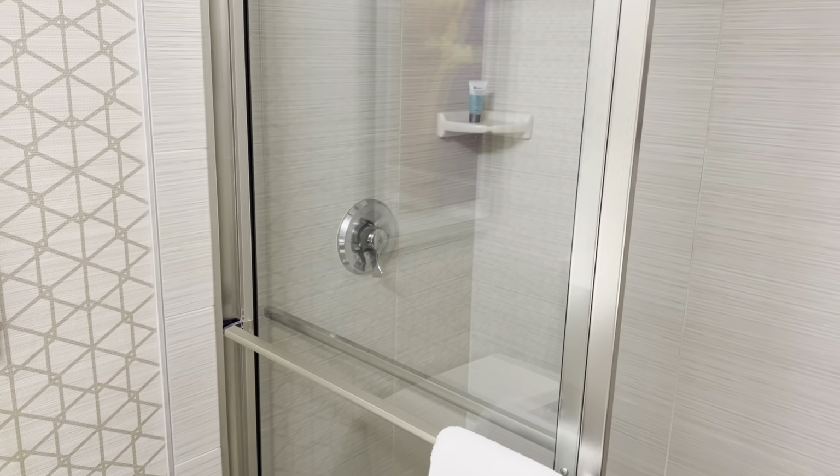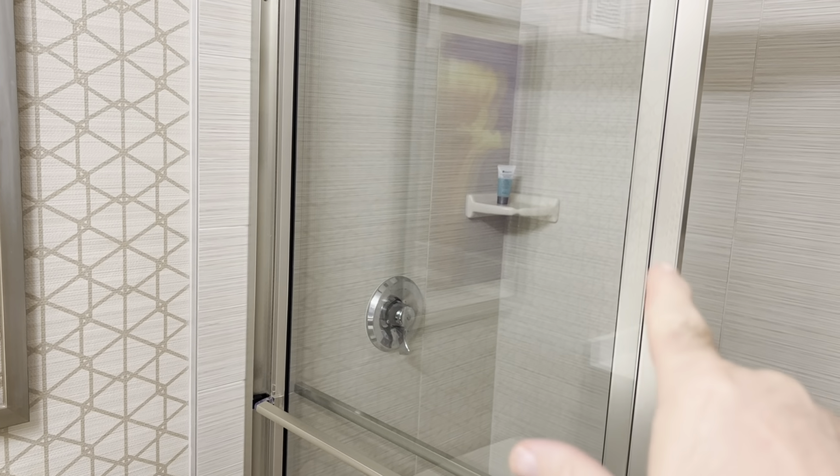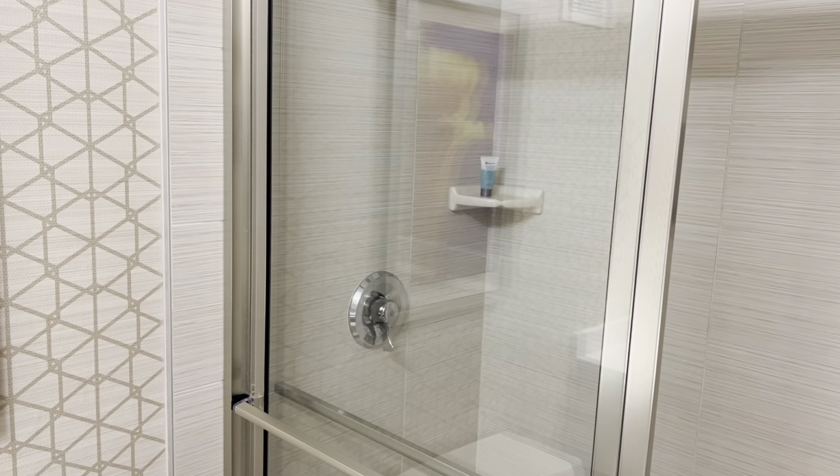It's not the world's biggest bathroom, but the temperature and the water pressure in this shower are phenomenal. So for that, I don't care if the bathroom's a little bit out of date. I don't care if it's straight out of the 90s. That shower makes it worthwhile.